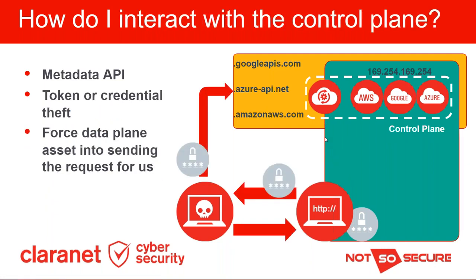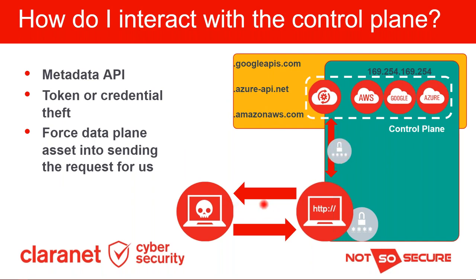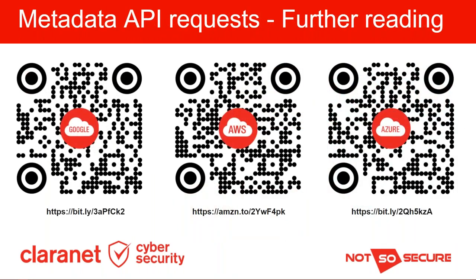Now, we may be able to steal a token from a data plane asset like this web server. If we're able to gain code execution or abuse a server-side request forgery vulnerability or something like that, we can extract a token and use that to access the public gateways. Or we may not even need to extract the token. We can simply instruct the server to leverage its own access to perform requests to that control plane and return the response to us. There are lots of different ways of us going about doing this, and we're going to cover a few of them as we go through the course.